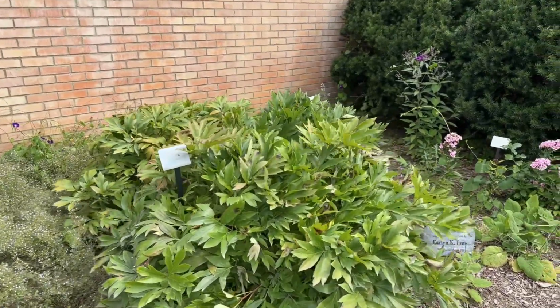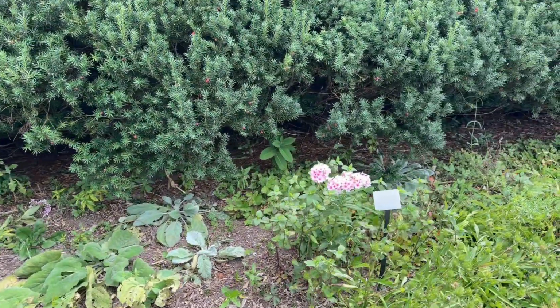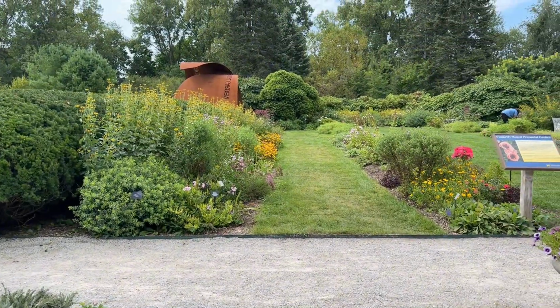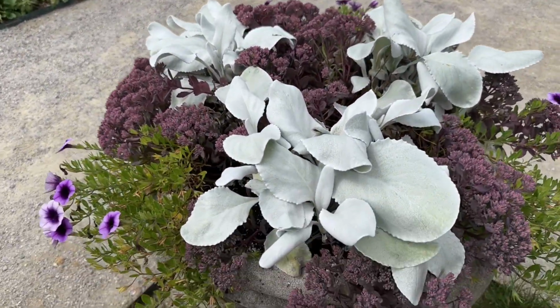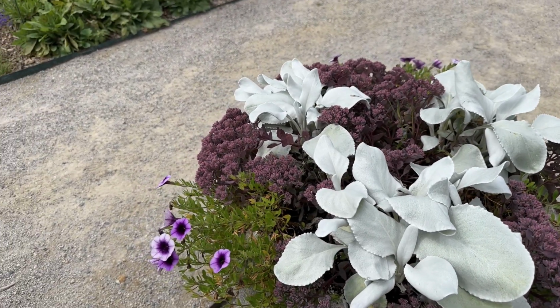Beautiful peonies. More of the phlox. Look at the beautiful yellow. I just love that. Here's the angel wing Senecio. This is the one that's not doing so well in my garden right now, paired with a petunia and some sedum.